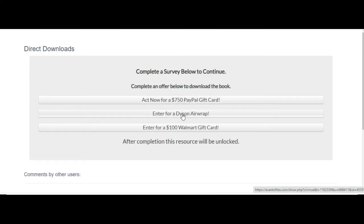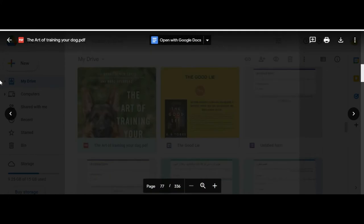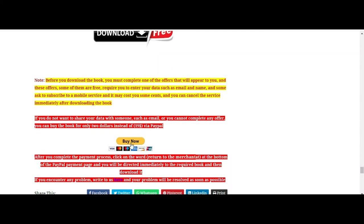You will see offers. You have to complete one of these offers, then the link will be unlocked, and you will be transferred to the book link. As you can see, after you complete one of the offers, you will be transferred to a book, The Art of Training Your Dog.